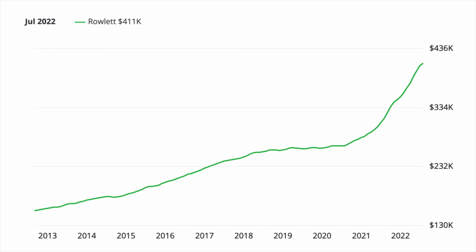Which, folks, is not uncommon given the year that we just came from. As you can appreciate, over the last 10 years, the home values have gone up every single year without fail. Now, if you've been waiting for home prices to come down, you might soon get your wish. But of course, no one can predict the future. So with the median home value of $412,000, you might be thinking that is a heck of a deal, or you might be thinking that is still too much.